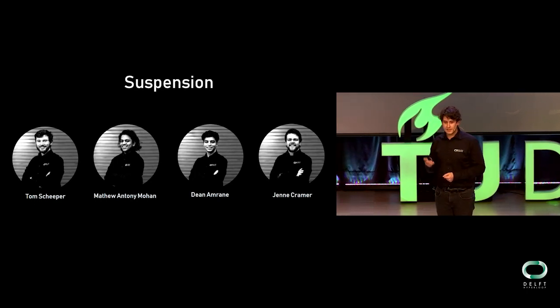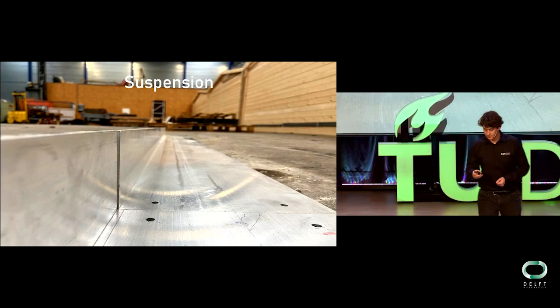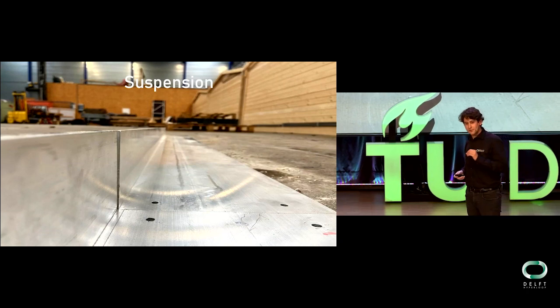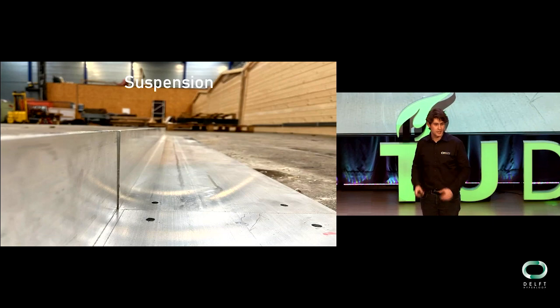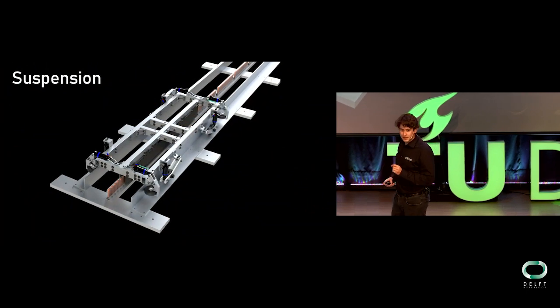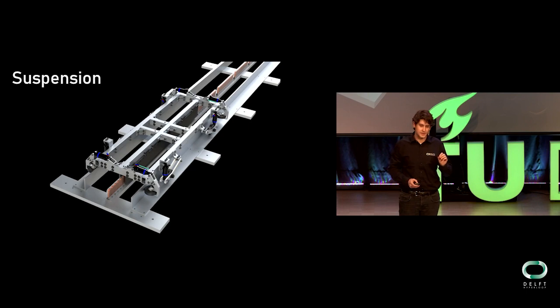So let's look at these imperfections. And although they might seem small, they pack a punch. You could compare it to driving on a highway at 100 kilometers an hour and hitting a speed bump. Not very pleasant at all. But with their new system, they do not only smoothen out these imperfections, but they do something even more important. They make sure that the movements of our pod stay within a certain limit.